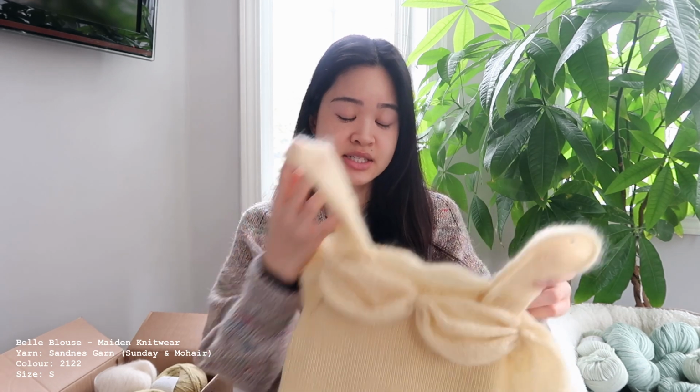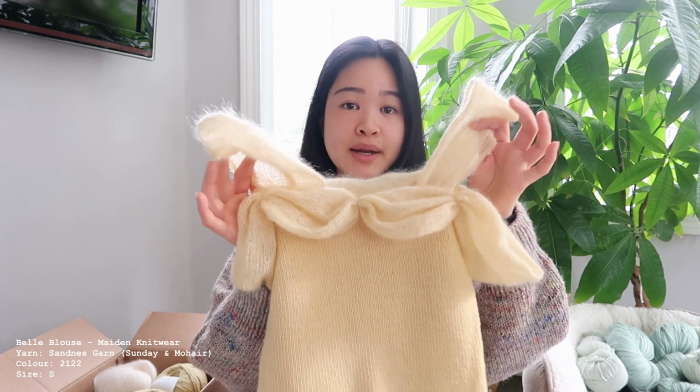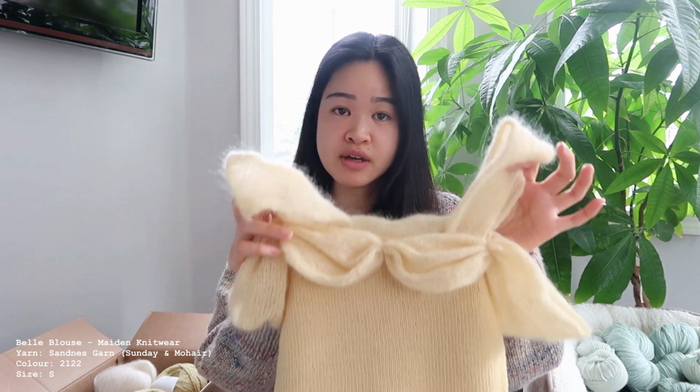So this is knitted up in fingering weight for the body, and then the top here, the sash and the straps, are knitted in mohair. And I decided to knit this up in Sandnes Garn Sunday. Both of these are actually the same color. It's 2122. One is called Yellowmoon, and I don't know why the mohair is called Moonstone when I look it up, but I think it's the same color, honestly. They're both 2122. They're just named differently, not sure why. But yes, this is knit up in both Sandnes Garn fingering and mohair.